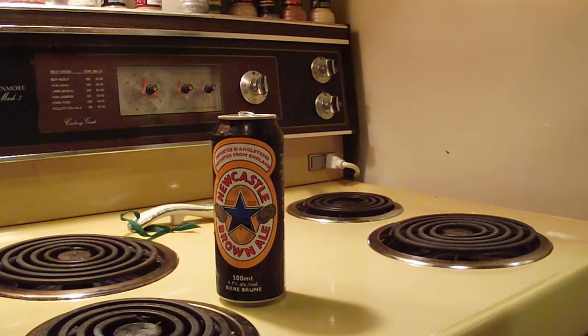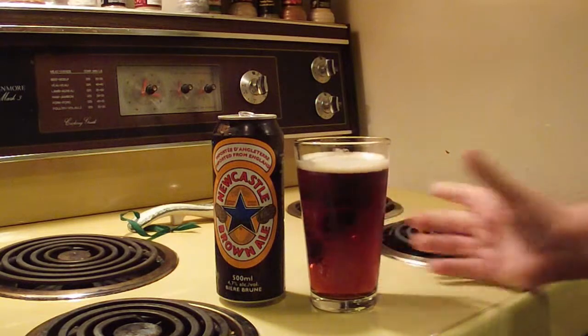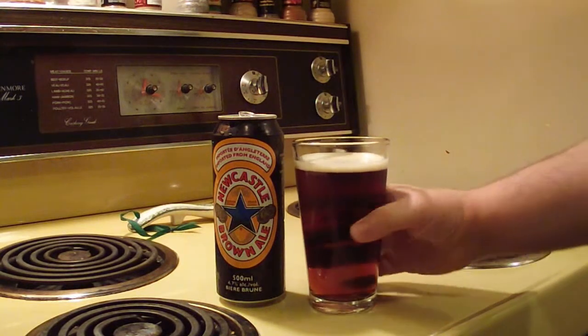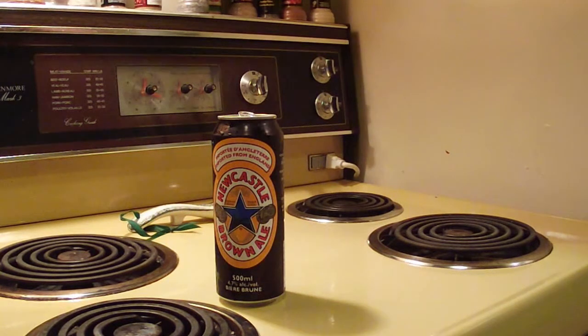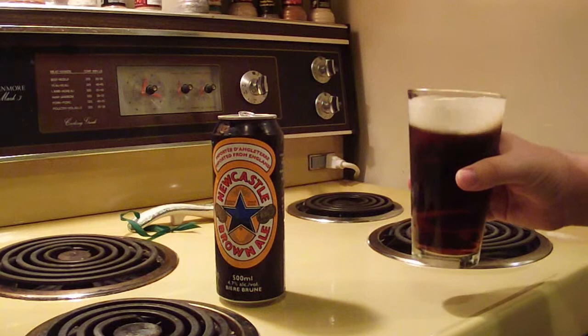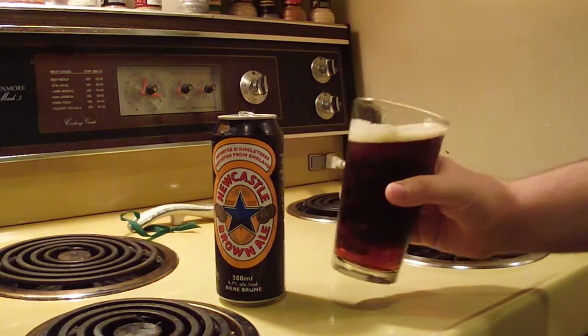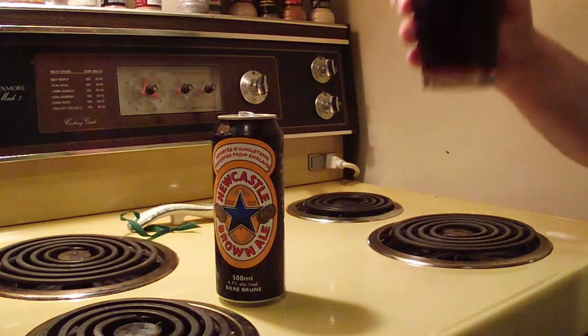Anyway, carbonation, not huge, not overly present. Looks nice. What do you think? Yeah, it looks like beer. Looks like it might leave some decent lacing as it goes down the glass too. Cool. Let's give her a smell.